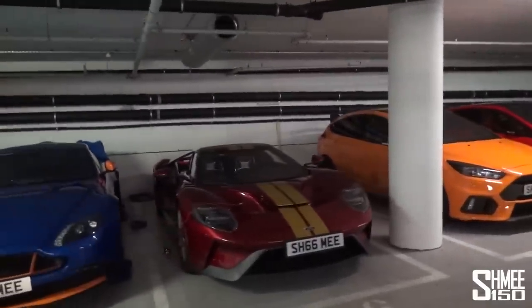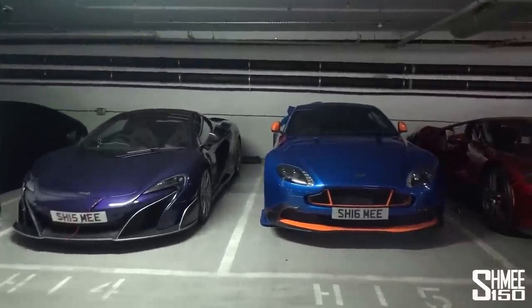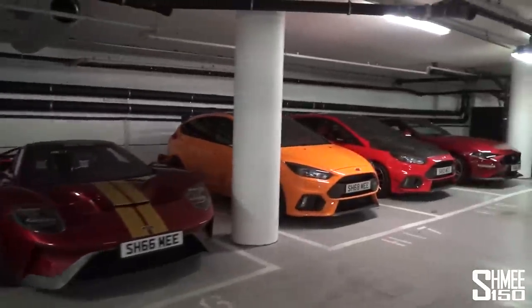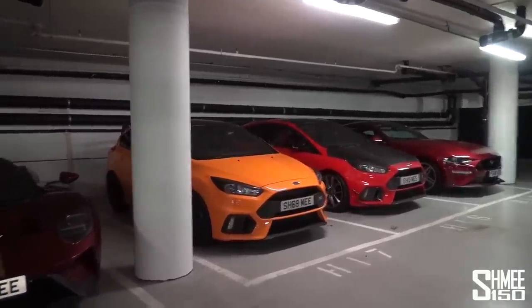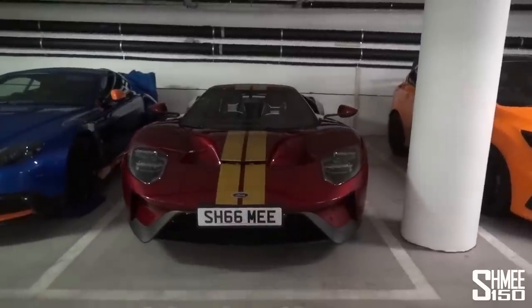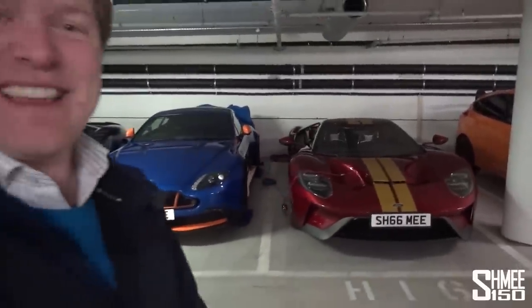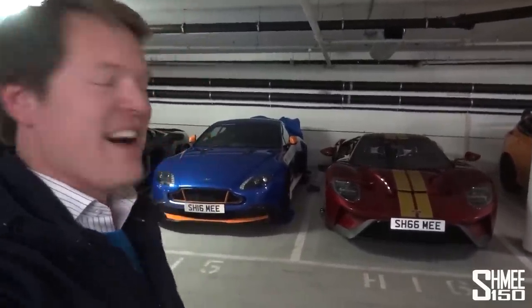So we loaded the GT back into the transporter to bring it home to my garage, to the storage, where it is here now alongside the Vantage GT8, the 675 LT Spider, and also we have the two Focuses and Benzine Benz Mustang. But just look at this car. It is low, it is wide, it is crazy. It is a dream come true that this car has now arrived and I'm going to be able to enjoy it, experience it, and share it with you over the coming years here on the channel.